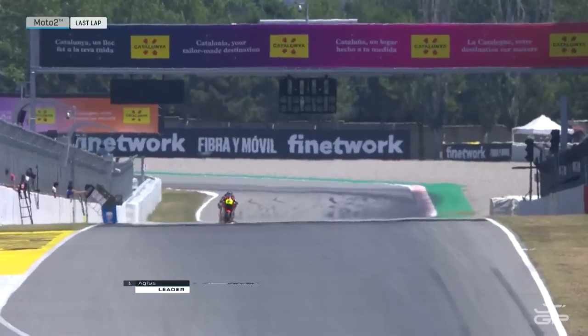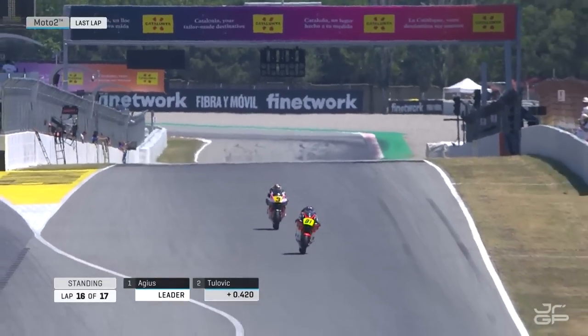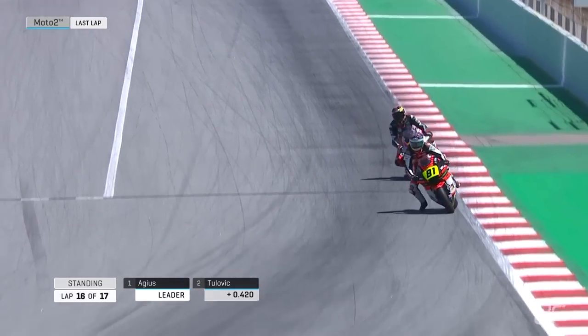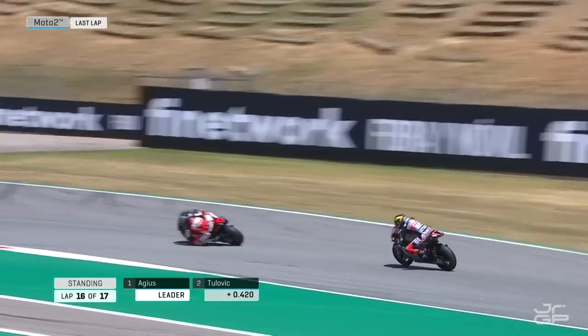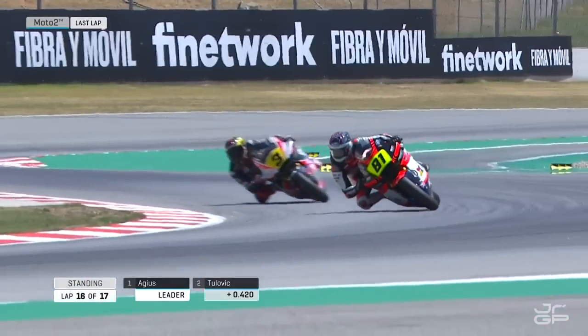Yep. Flip the switch. It's qualifying time now for Senna Aegis. You've got to put in an absolute stormer of a lap. Here he goes then. You can see already into turn 10, just as he did the move on turn 9 where Tulovic ran wide. He was bobbling the front all the way into turn 10, but Tulovic isn't giving up here. He looks as though he's closer than 4/10. That graphic's lying to my eyes.